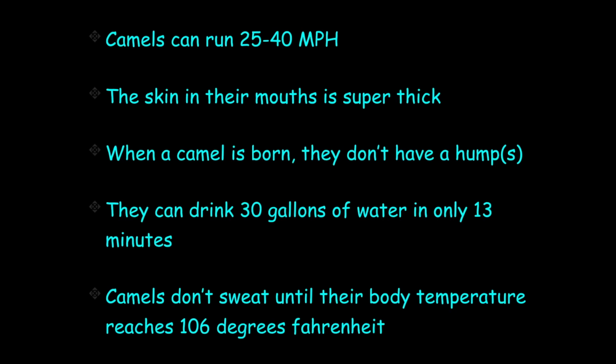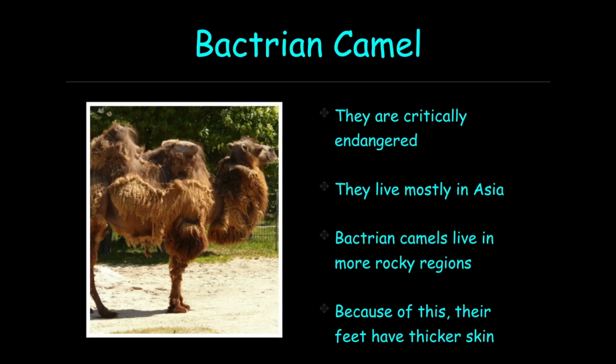Camels don't sweat until their body temperature reaches 106 degrees Fahrenheit. That is so they can conserve water, because if they sweated too much, they would have a lot less water in their body. Okay, so now let's get more specific about each kind of camel. Bactrian camels are actually critically endangered. This is mostly due to loss of habitat, and they live mostly in Asia.